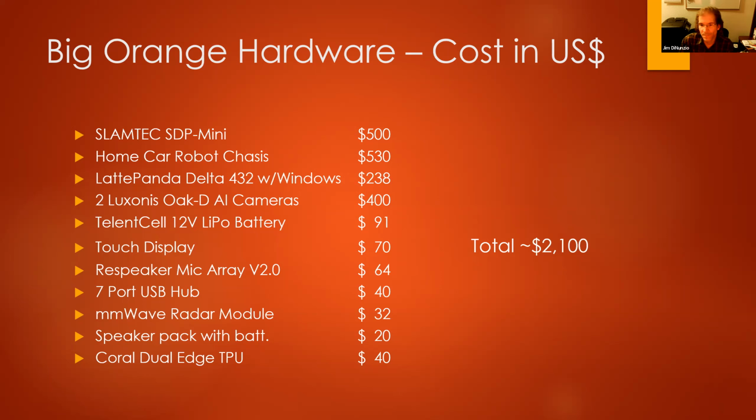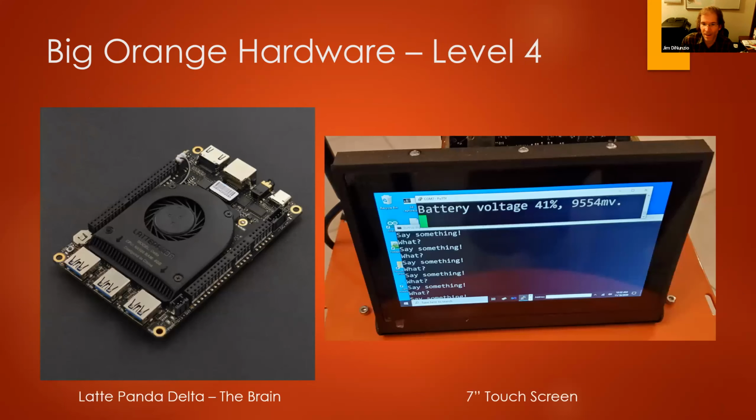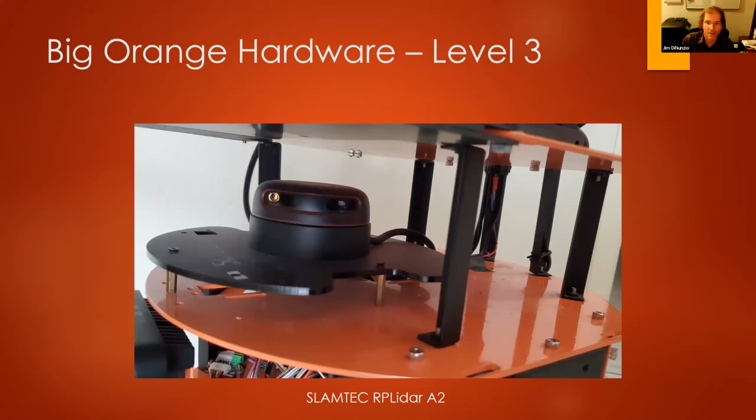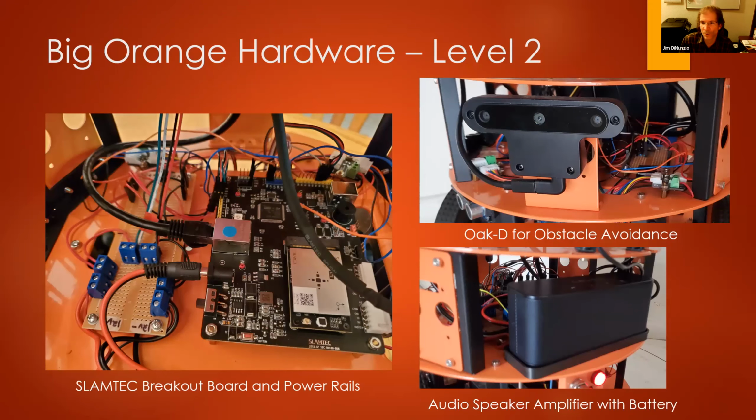So are you actually using 2 cameras on Big Orange? Yes, as you can see back here, the top one is for color vision and stereo depth, and identification, classification, all the higher level functions of vision. And then the lower one here is used purely for depth map publishing. And I don't always have that on. They both take up power.